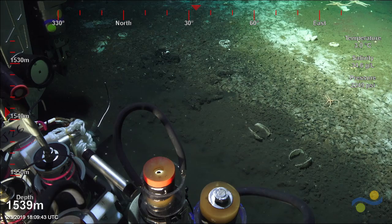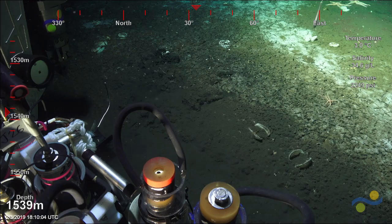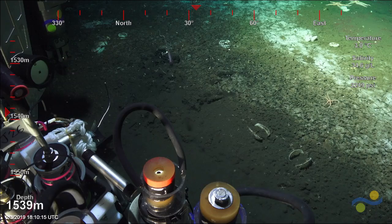Hello, and welcome to Research Vessel Falkor's live feed from ROV SuBastian. Here we are in the Gulf of California, 1,500 meters below the surface. ROV SuBastian is exploring one of the vents that we found last night. As you can see, there's lots of bacterial mat. Feel free to ask any questions, and we'll do our best to answer them.